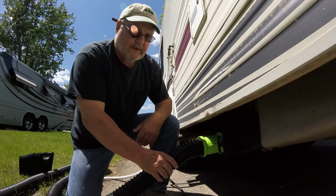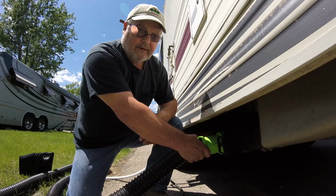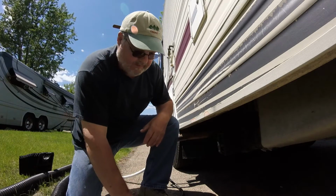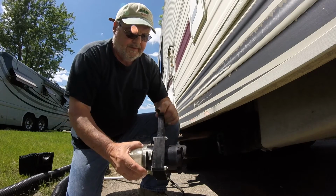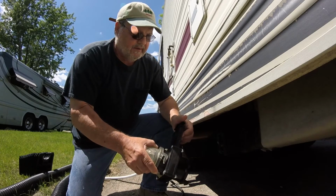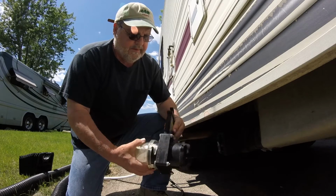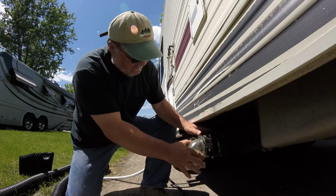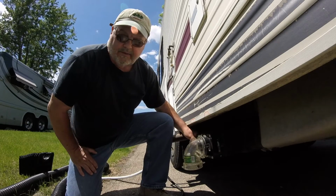Now this is the way I normally have it, because what I'm about to do, I don't do but about once every 10 or 12 times. But anyway, you want to get you a third valve, and that's what this is. This opens and closes just like your regular black water tank valve or your gray water tank valve. But I'm going to add this right now, so now I have 3 valves, and I'll show you what I'm going to do with that.